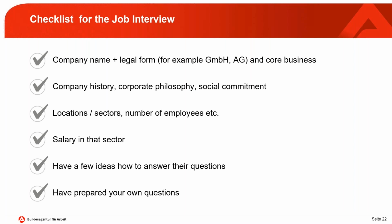You should also have a look at the company history, their corporate philosophy, and their social commitment, meaning have a look at their website, read about it, read the reports, read maybe some press snippets about the company. You should also know about the locations and the sectors the company is working in, the number of employees, and so on, to be in a good position for the talk about the company.